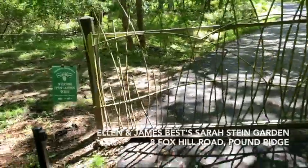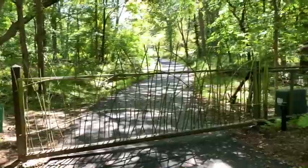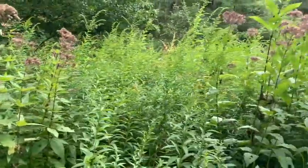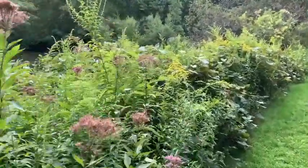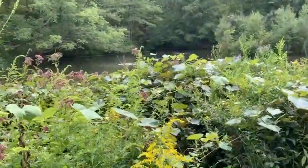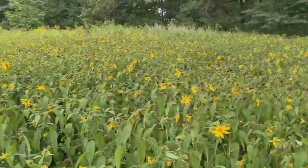This is the house where Sarah Stein lived, and she is renowned for her garden books, one of them called Noah's Garden. It's one of the highlights of our tour because it's an all-native garden. It's fenced in, so it has a really nice collection of plants that lived here originally, and this is how our landscape must have looked before the deer came in.